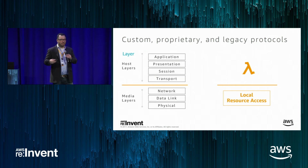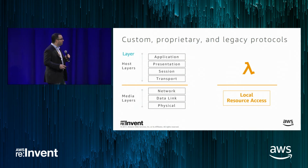But we also expect that a lot of the protocols that you're going to want to implement may be entirely custom to you. And so we're making it possible to use the very same framework that we use ourselves in your own implementations.